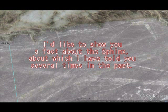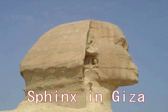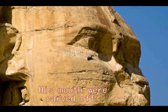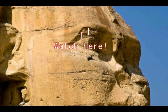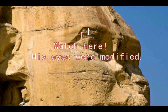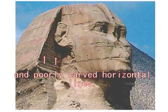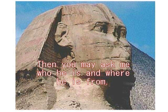I have told about this mystery several times. Just have a look at this Sphinx again, and look at his face again. This is the Sphinx in Giza. His nose is destroyed for some reason, and his mouth is cut off, carved off. Why? And watch here. This is evidence. His face was modified or amended or carved off. His eyes look very strange, very ugly, unnaturally carved. And have a look at these horizontal lines. This is very poorly carved.